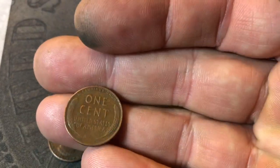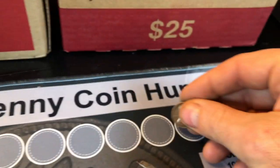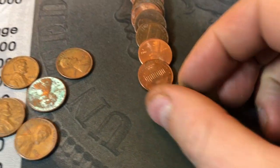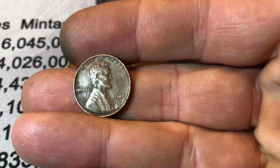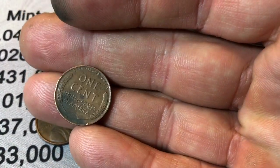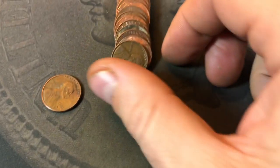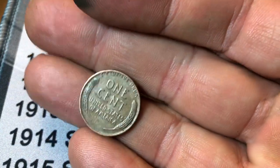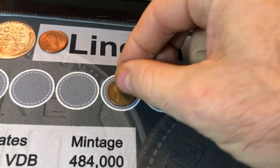We're on the board with a wheat cent. Obverse facing, 1953, Denver. Roll number 10, wheat cent number 2. Again, obverse facing us, 1946, Philadelphia. Roll 14, another obverse showing, wheat cent, 1944, Philadelphia.